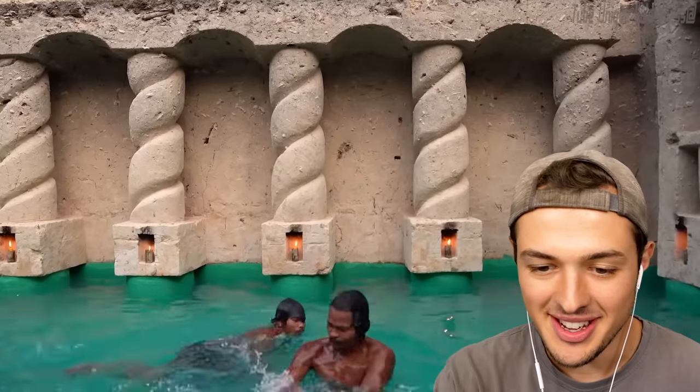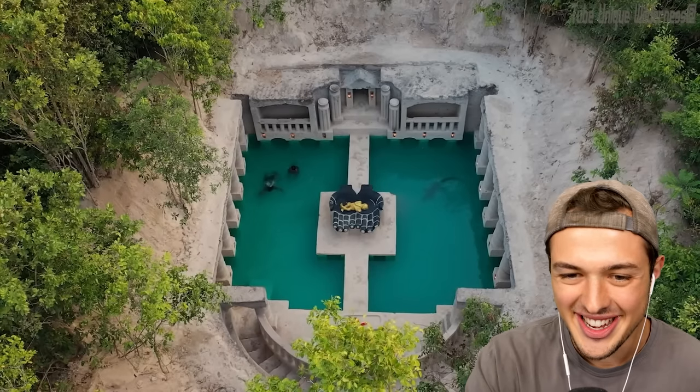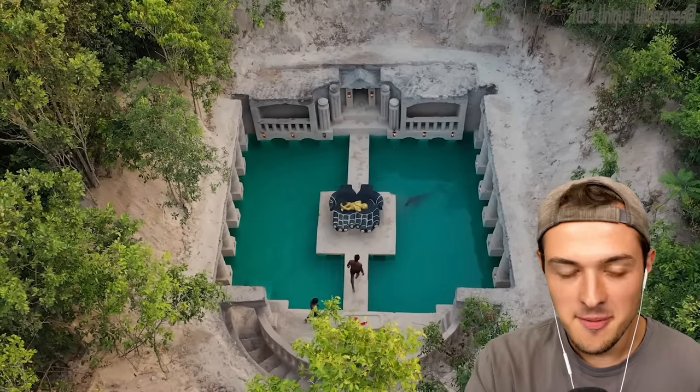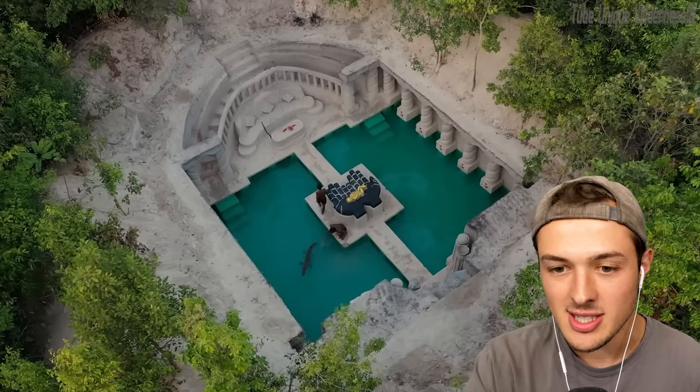They do look so happy, though. Look at them. The crocodile is just on the other side. I can't believe they built that. What the heck, man? That's crazy that they built that. It looks awesome.